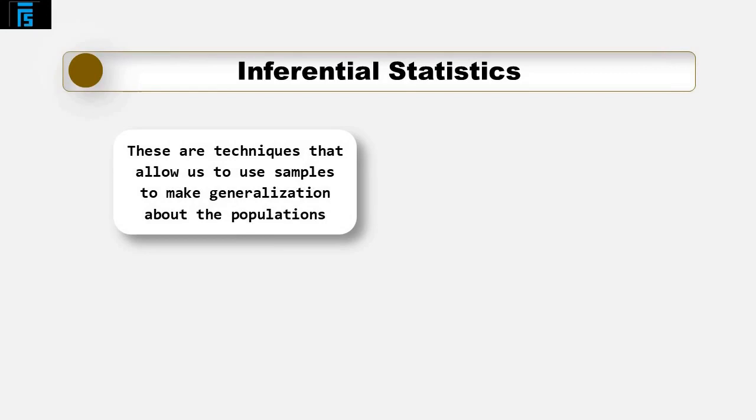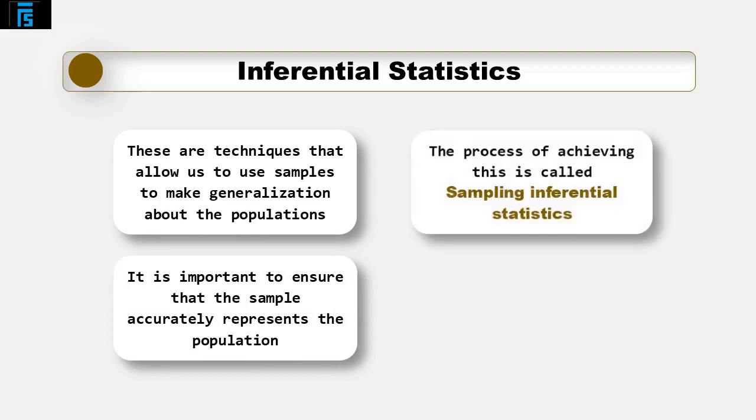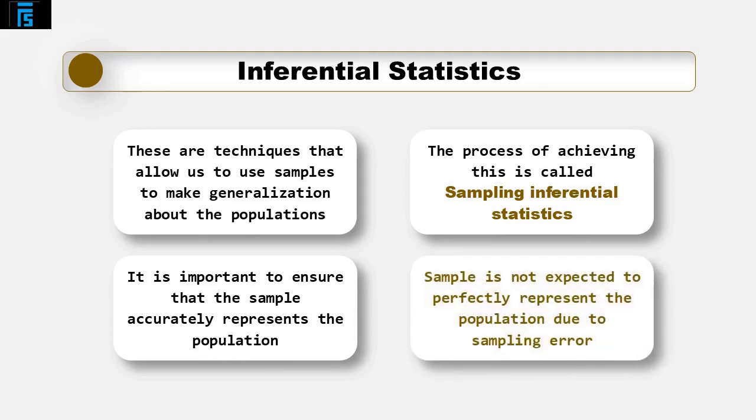Inferential statistics are techniques that allow us to use these samples to make generalizations about the populations from which the samples were drawn. It is therefore important that the sample accurately represents the population. The process of achieving this is called sampling. Inferential statistics arises out of the fact that sampling naturally incurs sampling error, and thus a sample is not expected to be perfectly representative of the population.